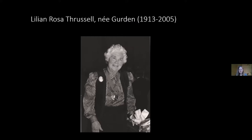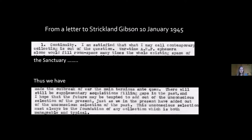in 2005. A hallmark of Johnson's collection is that he was convinced that ephemera should survive by chance and not design. In his letter to Strickland Gibson in 1945 about the aims and future of the collection, he wrote, "I am satisfied that what I may call contemporary collecting is out of the question. Wartime ARP, air raid precaution, ephemera alone would fill room space many times the whole existing space of the sanctuary. Thus, we have made the outbreak of war the main terminus antiquum.